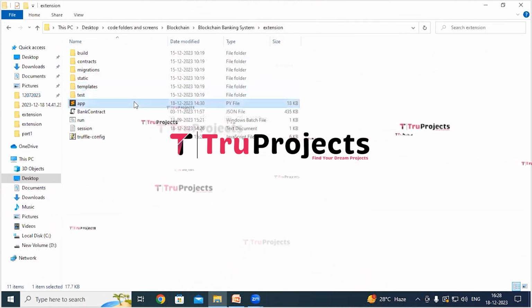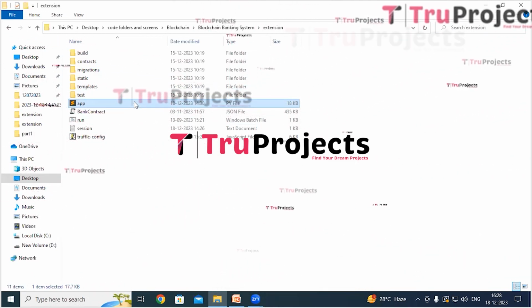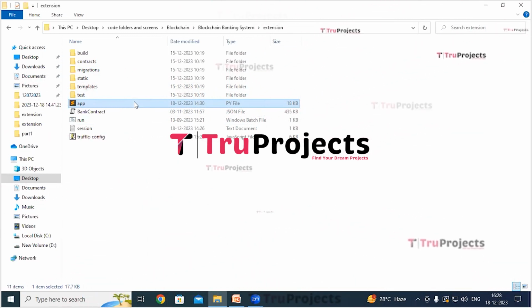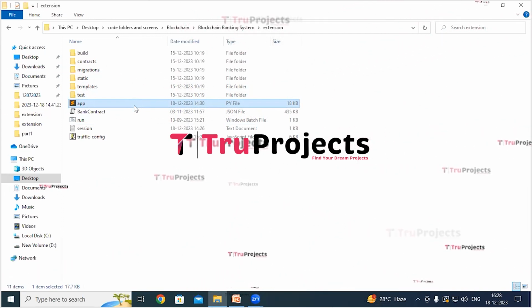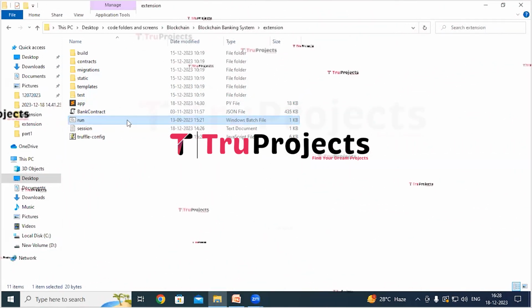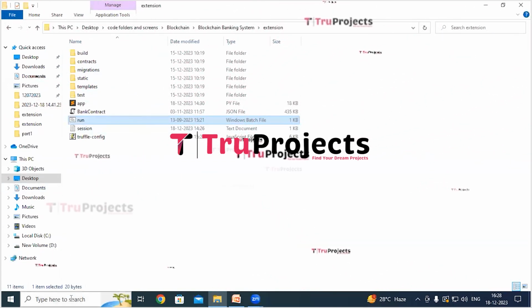This is app.py file. This .py file contains the information related to front-end logic. It includes code written in Python that handles server-side operations such as processing user requests, interacting with the database, and generating dynamic content to be rendered in the HTML pages. And this is run.bat file to start the banking system. So before running the run.bat file, we have to host the Ganache server. For that, open Ganache.